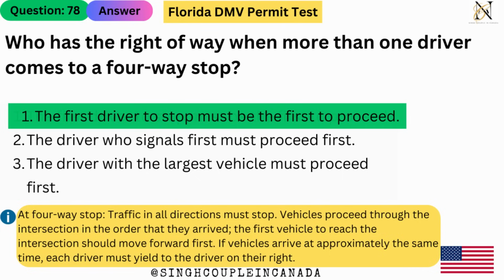At a four-way stop, traffic in all directions must stop. Vehicles proceed through the intersection in the order that they arrived. The first vehicle to reach the intersection should move forward first. If vehicles arrive at approximately the same time, each driver must yield to the driver on their right.